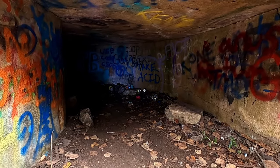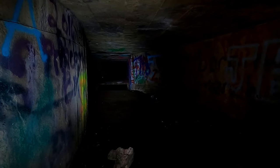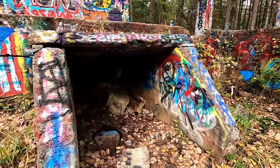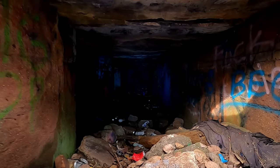A little tunnel running through here. Let me see how far I can crawl before it gets too uncomfortable for me. How deep does this go? Oh wow, that goes down really far. That's crazy. And down here we have some kind of junked up motor. We have another little tunnel to look into. This one's really tight.